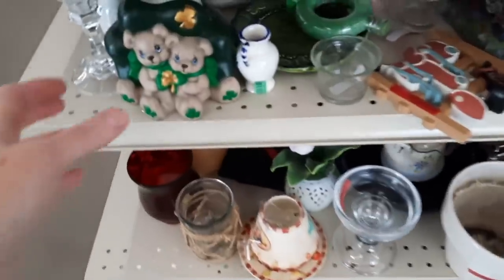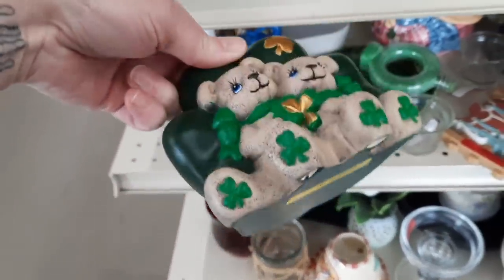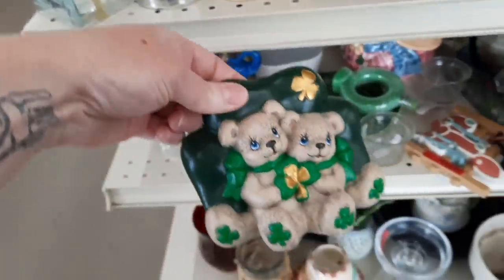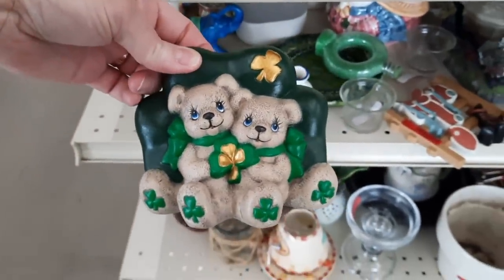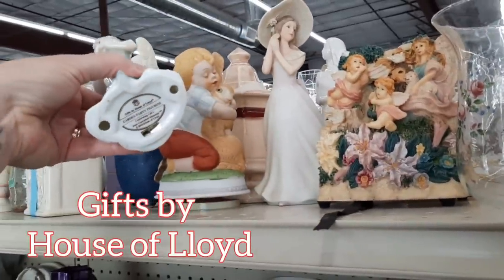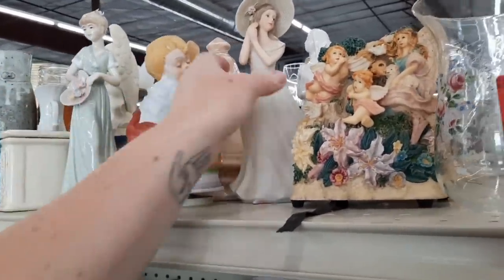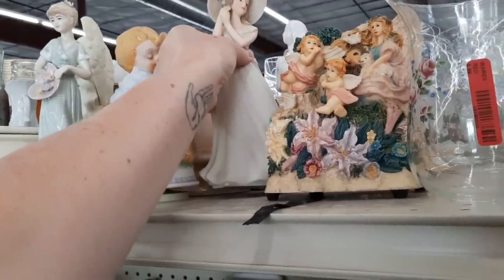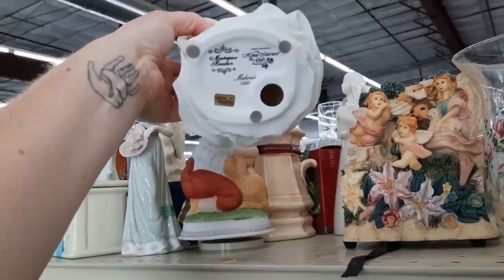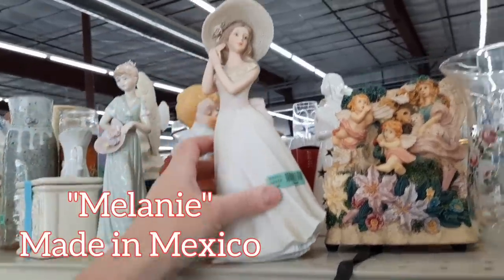Maybe chopstick rests. And then I saw this, and you don't really see a lot of St. Patrick's Day items, and I know this was probably mass-produced. It kind of looks like a hobbyist piece, but I thought it was very cute and in great condition. Both of these figurines were very pretty. The first one was marked Gifts by House of Lloyd, and this second one, I was surprised she still had all her fingers. She had a matte finish to her, and her name was Melanie, and she was marked Made in Mexico.